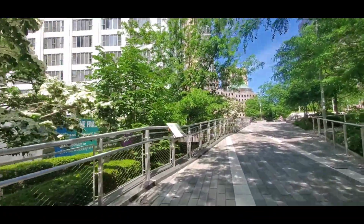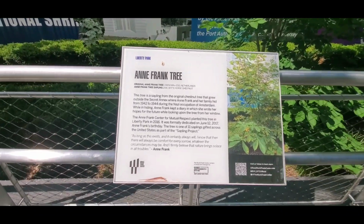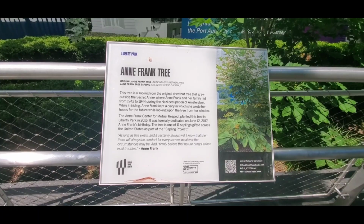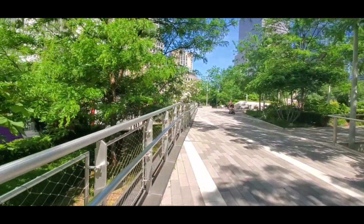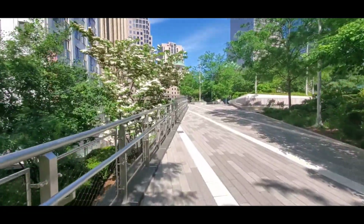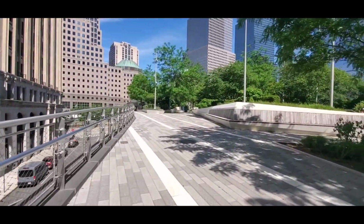And over here is the Anne Frank tree, which is a descendant of the tree outside Anne Frank's window in Amsterdam when she was hiding from the Nazi occupation. And if you didn't know, Anne Frank's book is one of the world's most published works. And it's actually published in over 100 different languages.